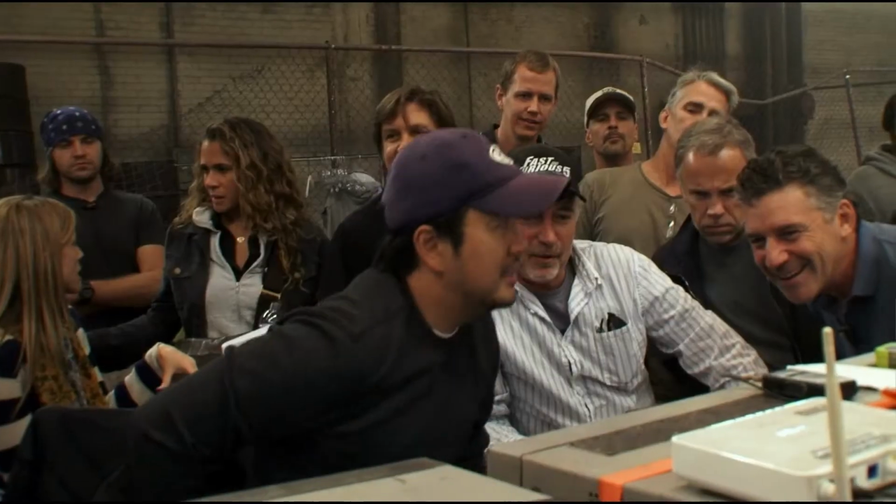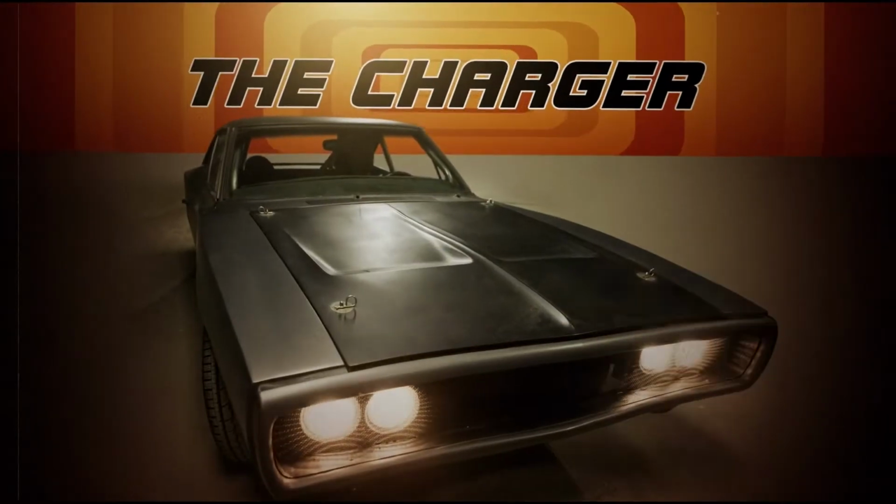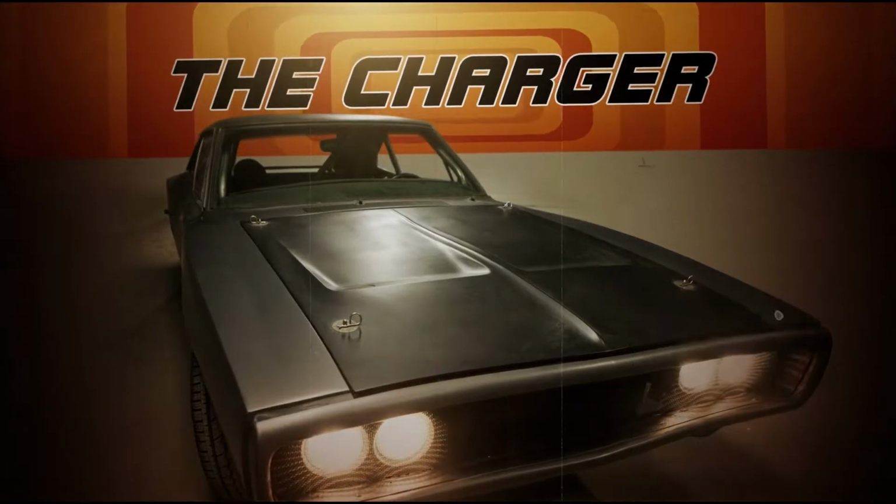That's awesome. Cool. Is that the crash bar? Yeah, it's great. It was funny because I knew always that if you're going to introduce the Gurkha, it's going to have to interact with the Charger.